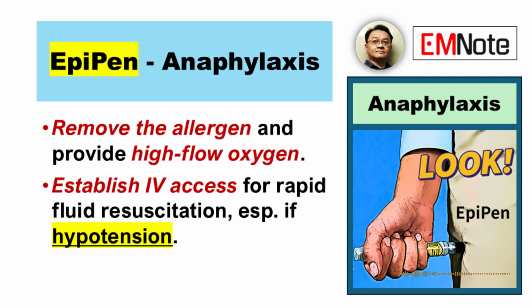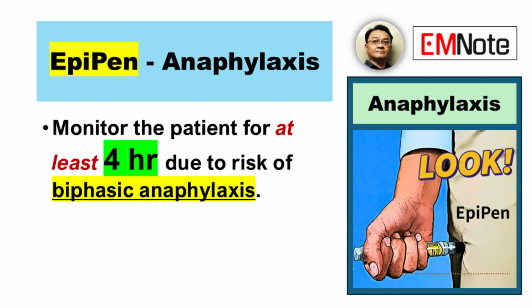We also provide supportive care, including high-flow oxygen and intravenous access for rapid fluid resuscitation. This is especially important if the patient is hypotensive. We're supporting breathing and circulation while the epinephrine does its job. What about ongoing monitoring?